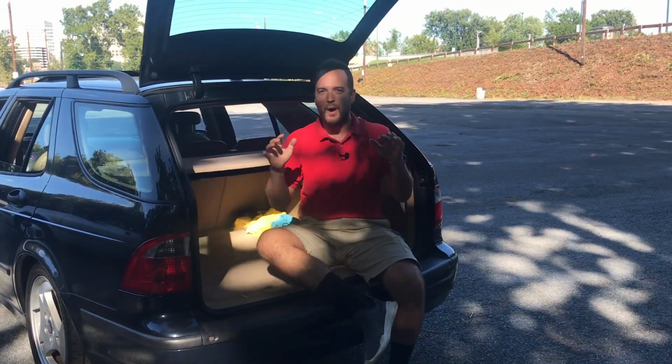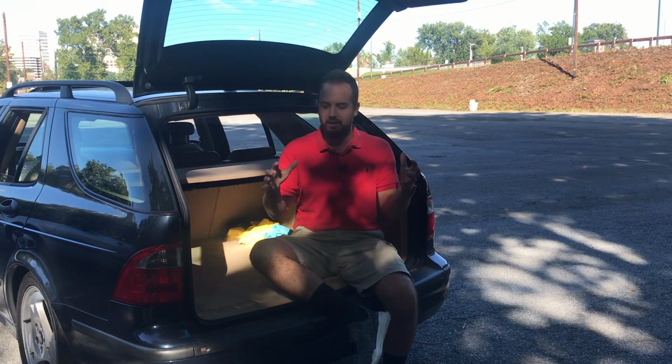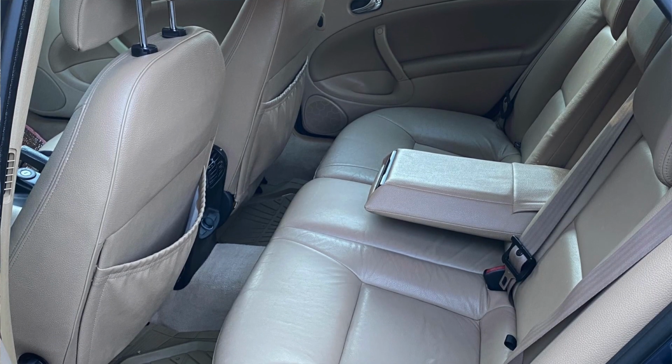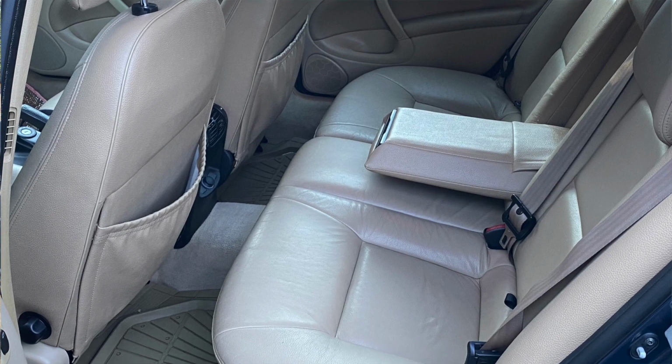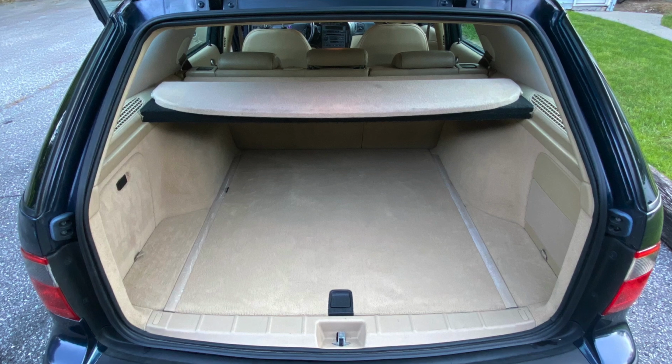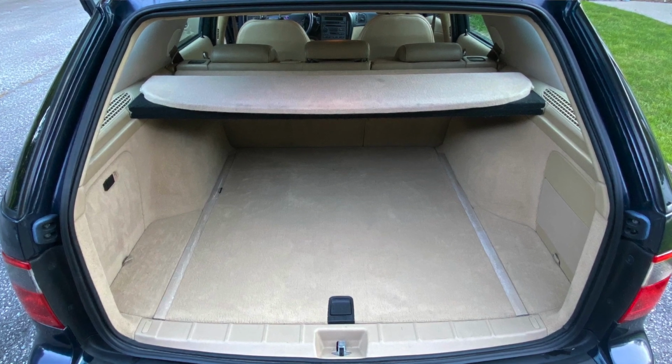So one of the main reasons I bought a wagon is I love the utility and the versatility these things have. I mean, these seats back here go down completely flat, and back here I was so happy to find a nice cargo area. There aren't any scratches, no main stains. There's just a lot of dog hair that I was able to pick up and get rid of.